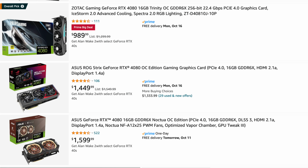Remember, this was going to be a 4080 12 gigabyte and NVIDIA changed the name, but I think they should have changed it to something else or reduced that initial $799 price for the 4070 Ti. It now is going to have a pretty major problem.